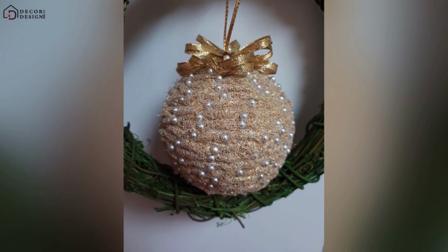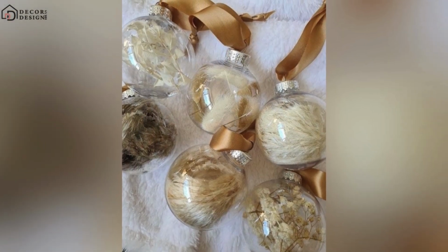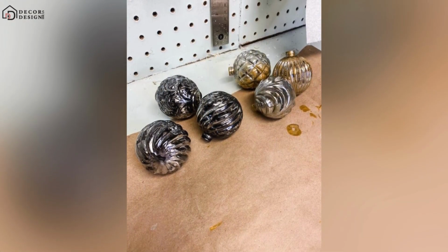How can I mix DIY and store-bought ornaments for a balanced look? Use store-bought pieces as your foundation, then sprinkle in handmade ornaments for character. The contrast between polished and personal makes your tree truly shine.